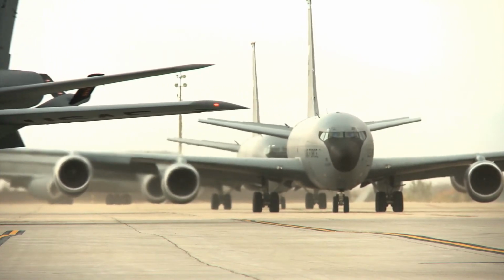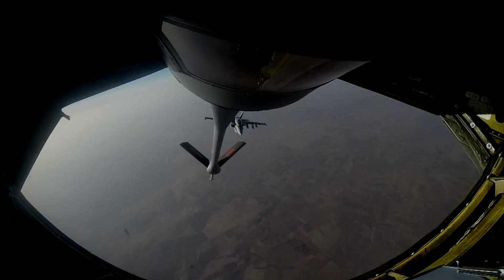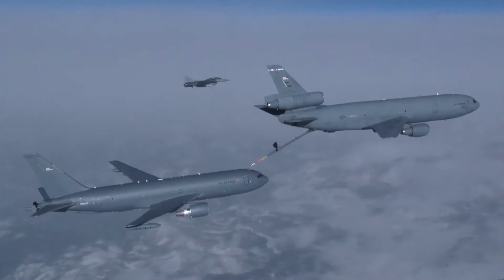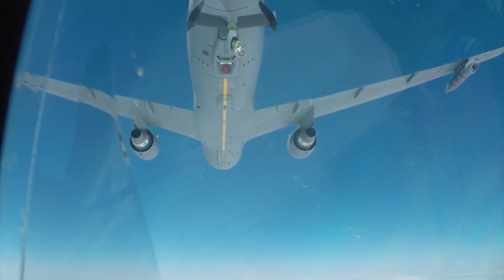Now, after nearly 60 years of contributions to countless operations, the KC-135 is being joined by the next generation of air refueling systems, the KC-46A Pegasus.